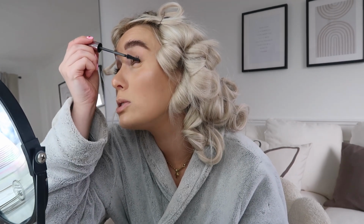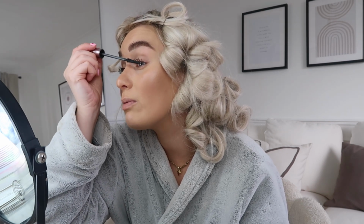Here's a question for you all actually. When you wear mascara, do you wear it on your bottom and top lashes, or do you just wear it on the top? Because 2 years ago, I would have always put it on both, but now I only ever tend to put it on my top. And I'm not actually sure why I do that, but I never ever put it on my bottoms anymore, which is crazy really. What I'll do with my bottoms is I'll just go and brush them with a spoolie. Yeah, let me know in the comments down below. Do you put it on top or top and bottom?